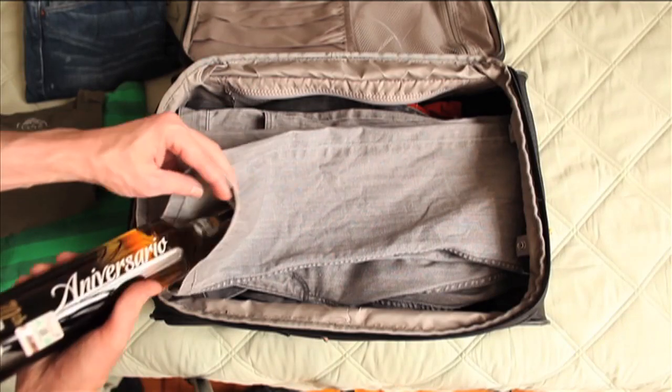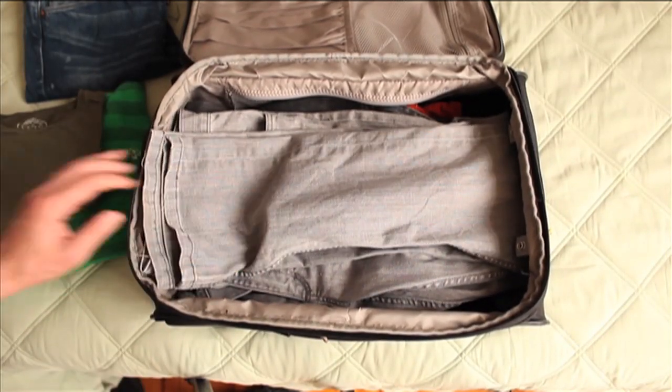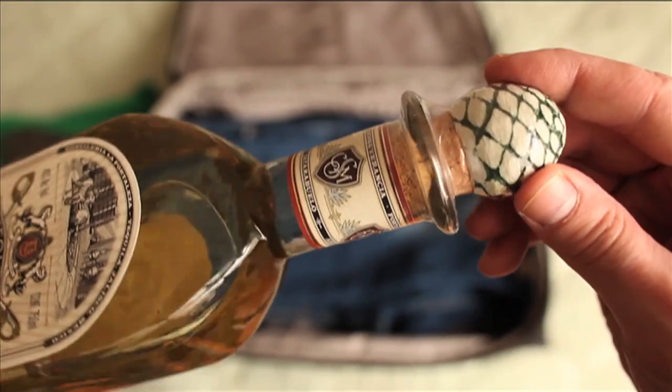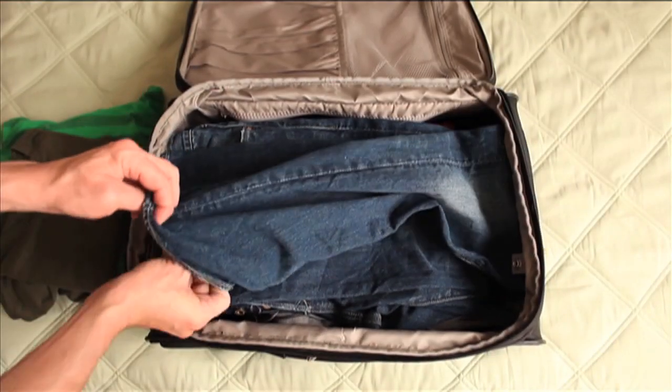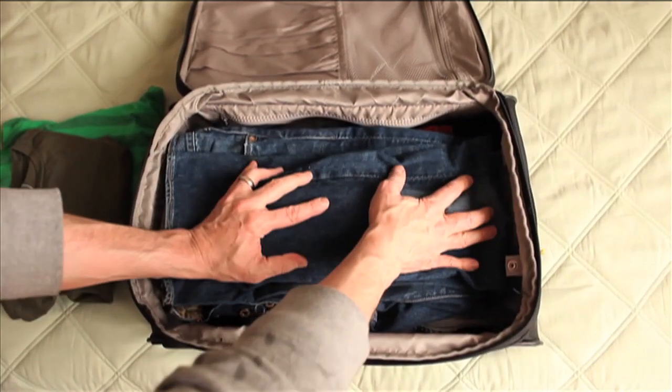Six, jeans make great packing material. I like to pack my bottles inside of jeans because they're easy to get at during inspections, and the pant legs can completely surround the bottles. Also, some bottle designs contain corks that could come loose during the trip. By folding the pant legs over the cork and tucking the pant under the bottle, you're adding another layer of protection so the cork doesn't come loose.